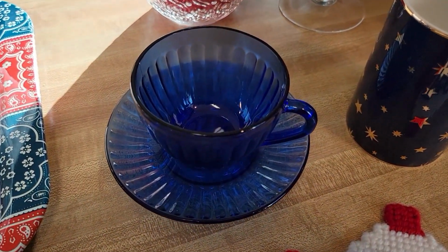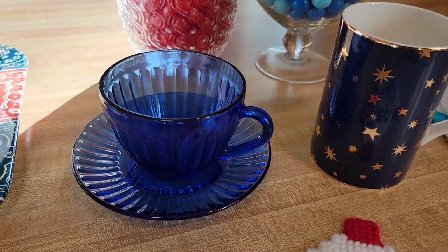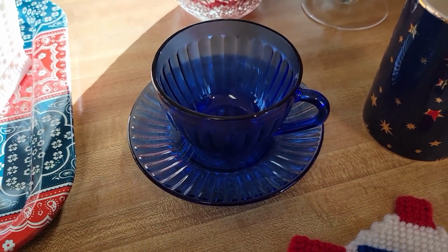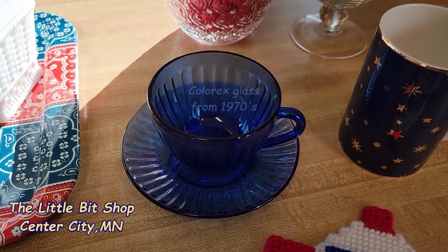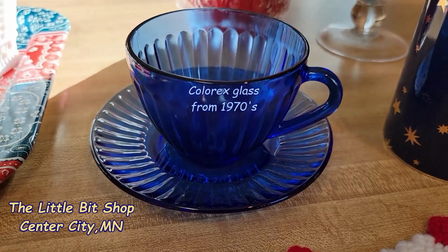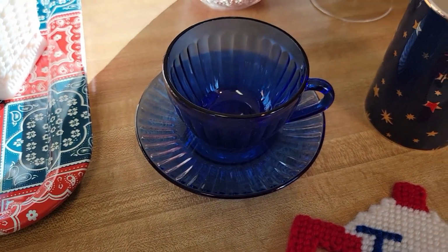I found this for $1.49 at a thrift store north of us. It is run by a lady and her husband. I found a lot of cute things there too, and everything is just so reasonable. I tried to look on the bottom of this to see where it was made. Let me double check that again. Well, I can read a script that says Colorex, and then it says made in Brazil. I'm pretty sure it's older. I might be wrong, but she only had one. I just thought it would be fun because of the nice ribbing on it. I think it's very pretty.